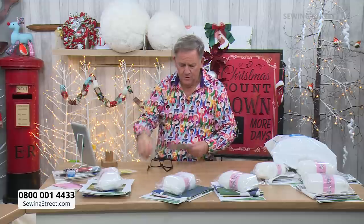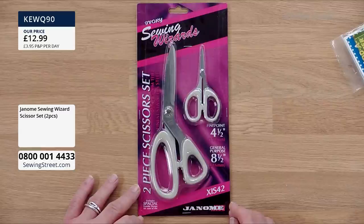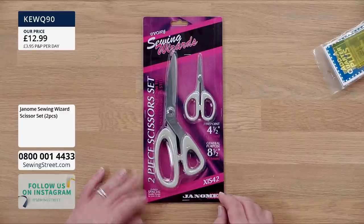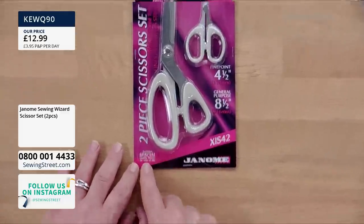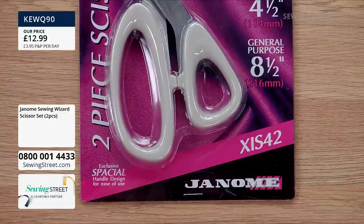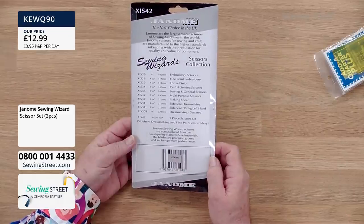Oh, this is cute. Two-piece scissor set. Made from the finest stainless steel. Is there a spelling mistake on this packet? Is that supposed to say special or spatial? Spatial. Anyway, they're only $12.99. Oh no, $12.99, you get both.